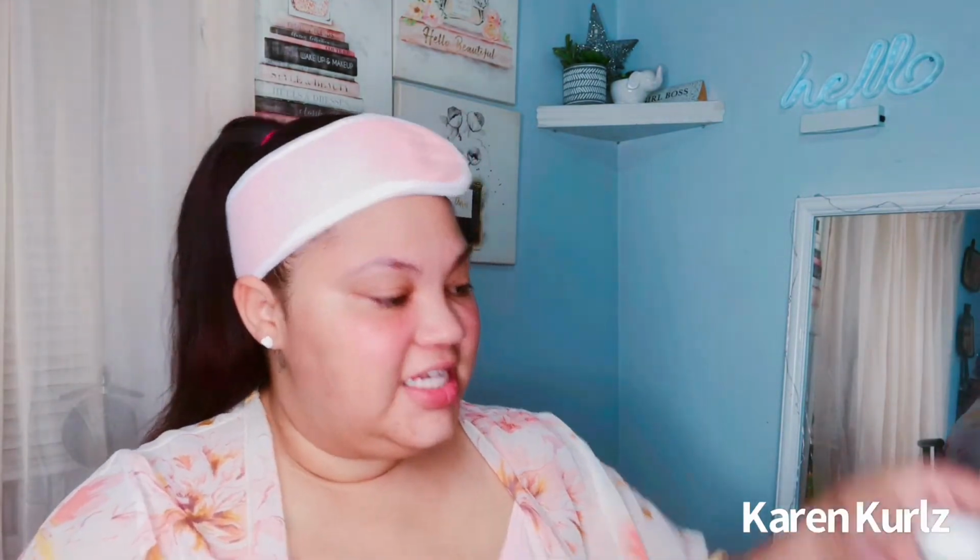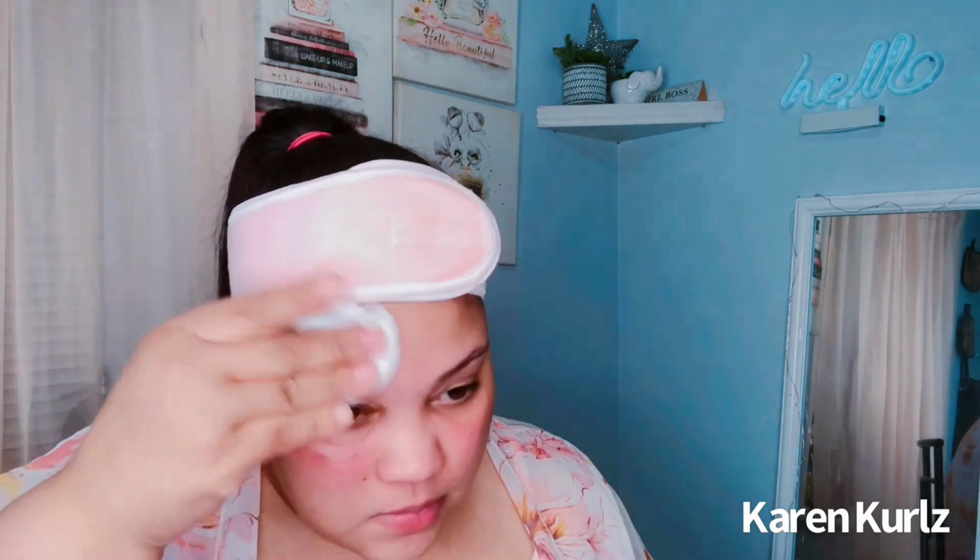Next, I'm going in with the second step of my Ultimate Skincare 1, 2, 3 step, and this one is for your exfoliating moisture lotion. It's basically just a moisturizer that you add to your skin, but it's also going to tone your skin. So you're going to put that onto a cotton swab or whatever cotton you have around the house and pat that onto your skin very gently all over, and then you can allow this to dry for like 30 seconds.